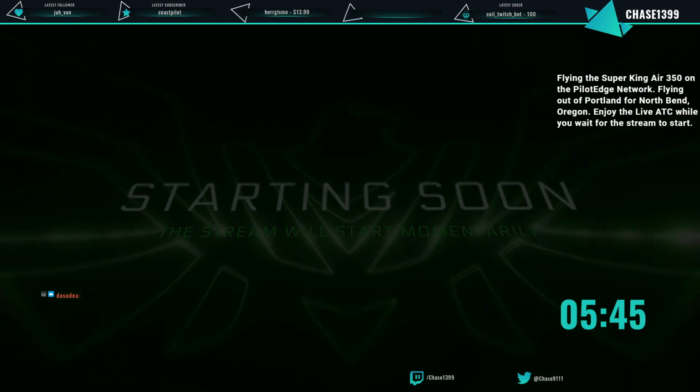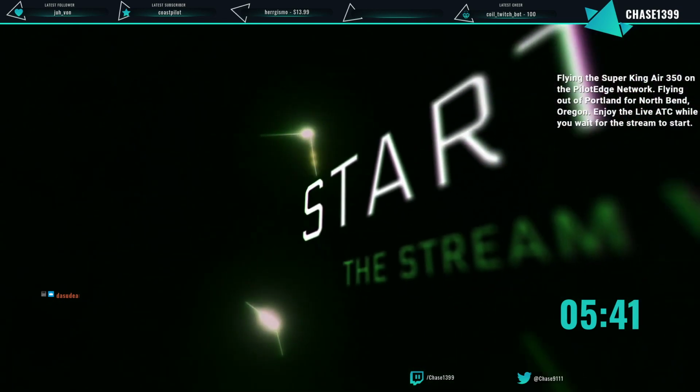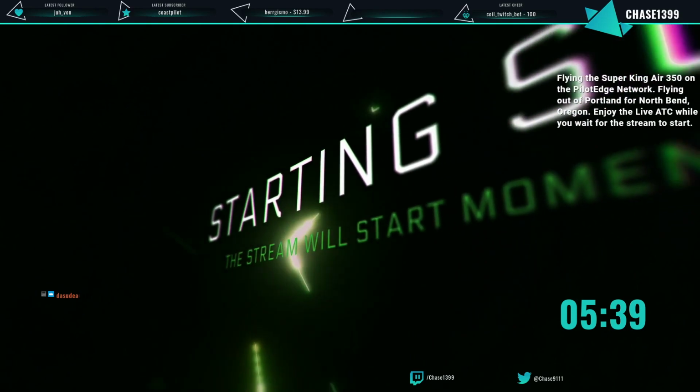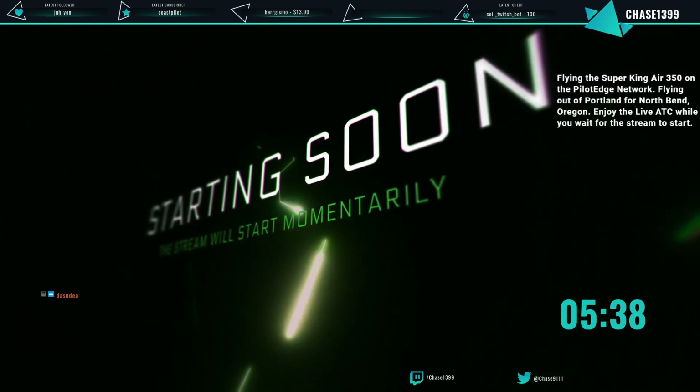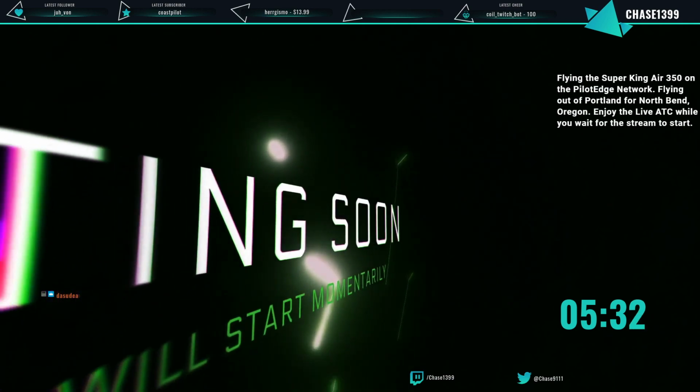Southwest 5267, runway 35 left. Roger. Southwest 5545, fly heading 020, intercept the localizer. 020, intercept 35 left. Southwest 5486, turn left heading 080. Left heading 080, Skywest 5486.